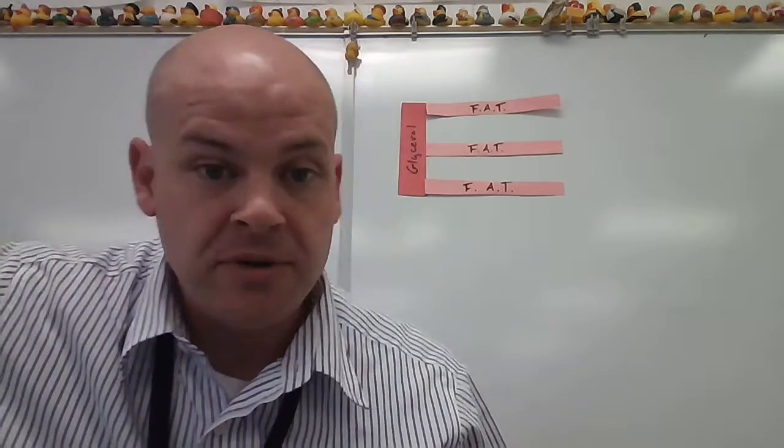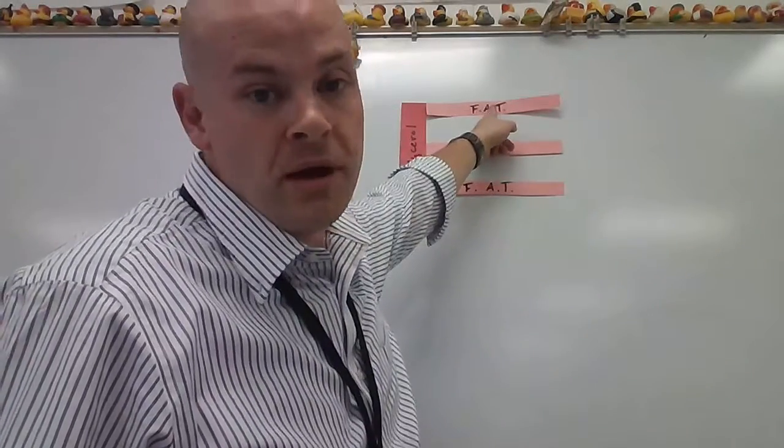We have saturated versus unsaturated fats. This would be an example of a saturated fat. Saturated fat is called bad fat. We don't like saturated fat. Saturated fat is what causes high cholesterol and gets all caught up within your veins and arteries and stuff like that. And the reason is because they can stack on top of each other.